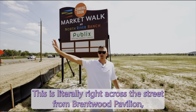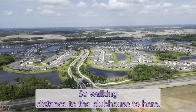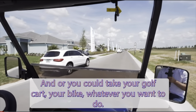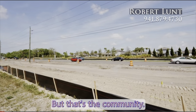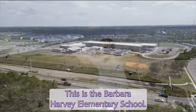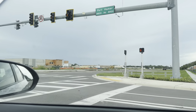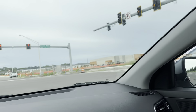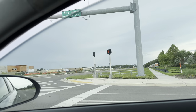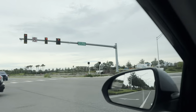This is literally right across the street from Brightwood Pavilion, right where we just were. So it's walking distance from the clubhouse to here, or you can take your golf cart, your bike, whatever you want to do, but that's the community. That's the main entrance right there. This is the Barbara Harvey Elementary School, an A-rated elementary school where my son Field goes. It's right there next to the Publix. Then you head this way to I-75, which is about 3 miles, and if you take a left, 301 is about a mile that way.